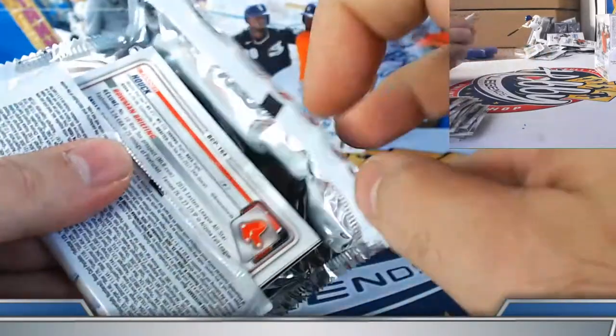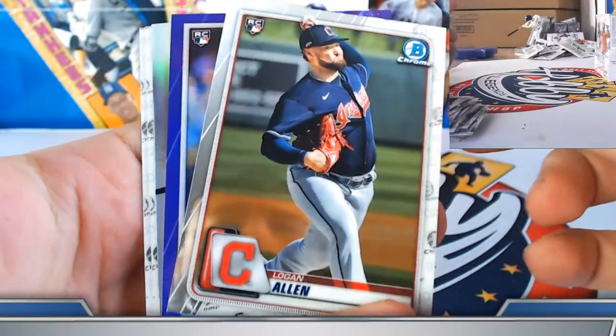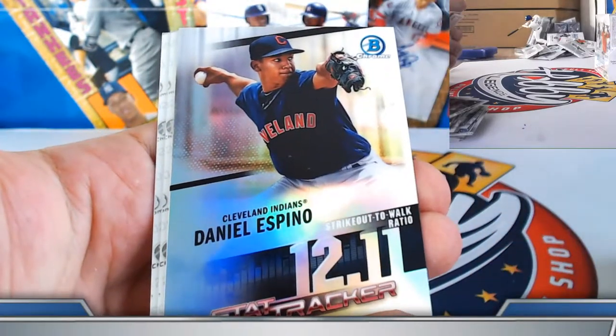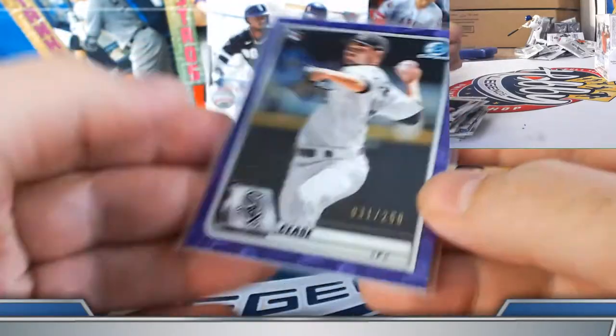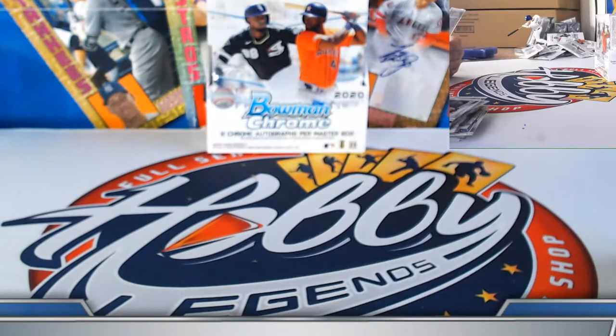Last pack of case number 2. Purple from the base set. It's a rookie refractor to 250. Dylan Cease. 31/250. Got the nice variation short print for the C spot in this one as well. Add to it the purple rookie. 31/250.